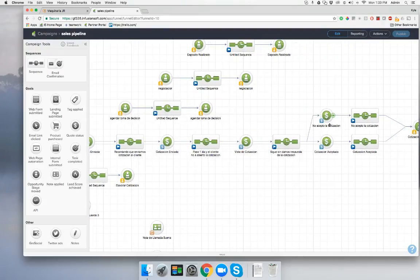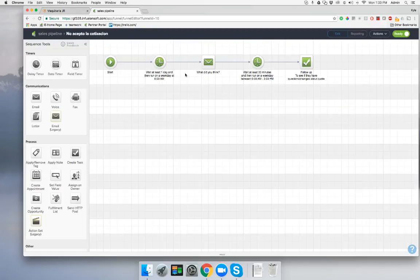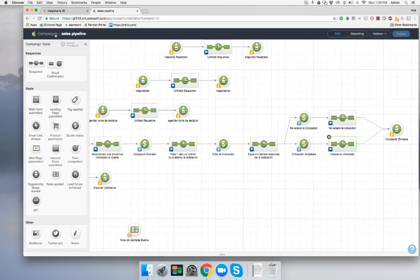Once we sent out the quote, if they didn't accept, we would send them an email saying, why didn't you like it? And then 30 minutes later, give a task to the salesperson to follow up and figure out what needs to be changed in the quote. If they did accept the quote, it would send out another email saying what's moving them to the next step, and also a different type of task to move it to the next stage, and that's up here.